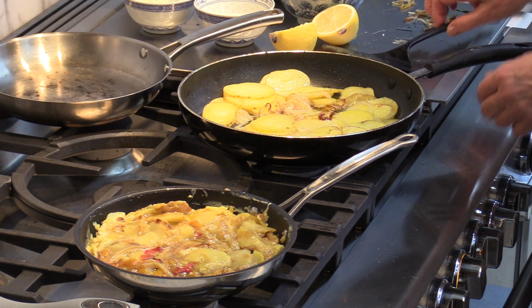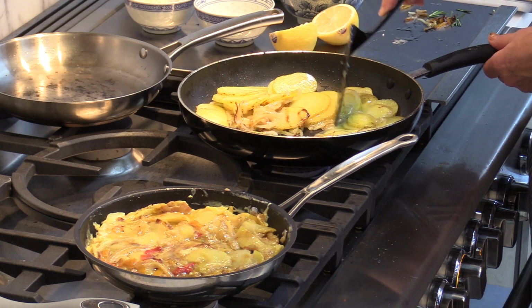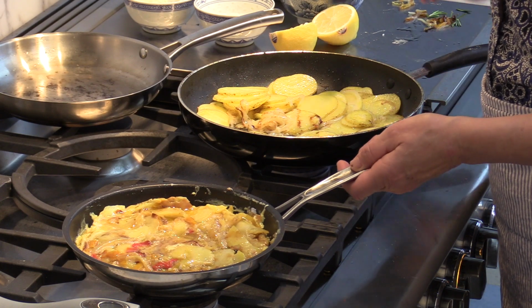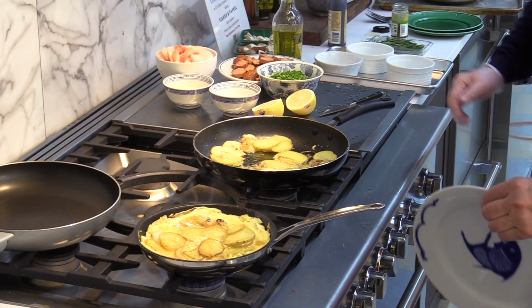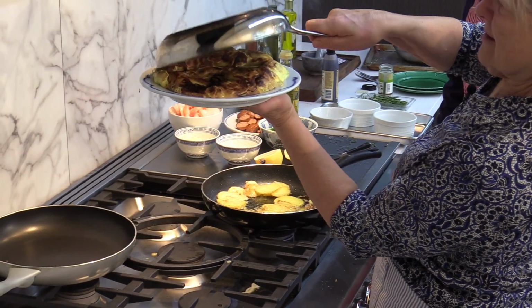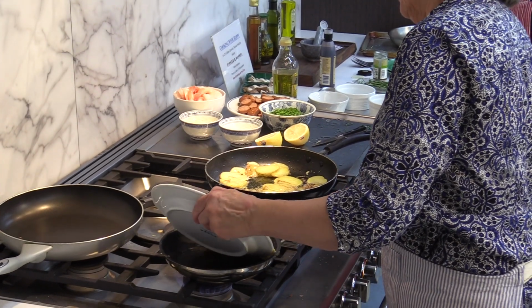Oops. And these are coming along still. As we said before, they take a while to cook, so we'd already done a pre-batch here. We're ready to give it a flip here. Basically, just put a dish over the top. Careful not to burn. Oh, that looks good. And you just slide it back in on the other side.